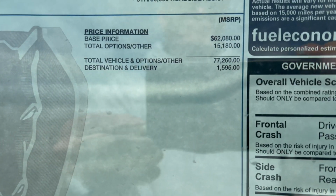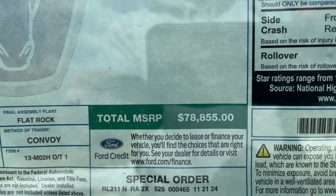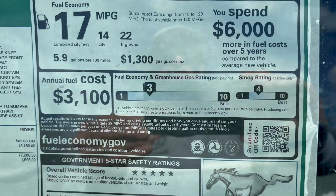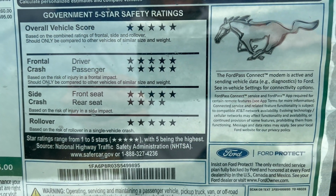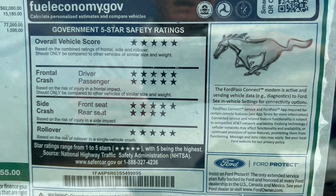Come over to the pricing down below. Made by Ford at Flat Rock, $78,855. Fuel economy estimates. Government safety ratings. All right. Let's get in this 6-speed Dark Horse and go for a spin.